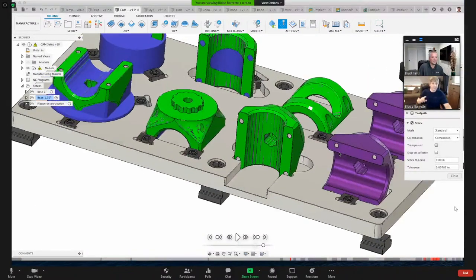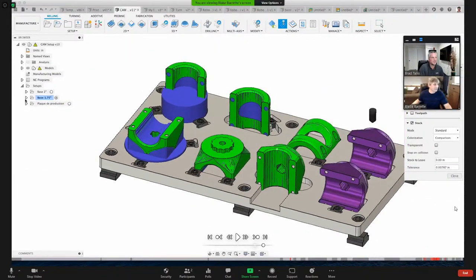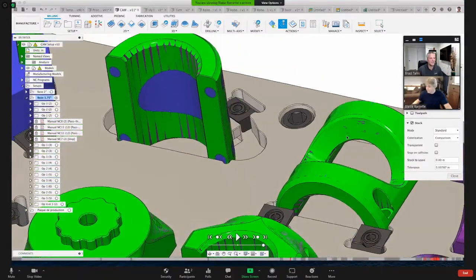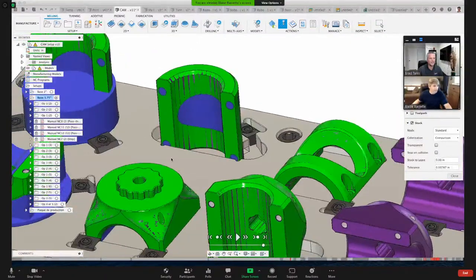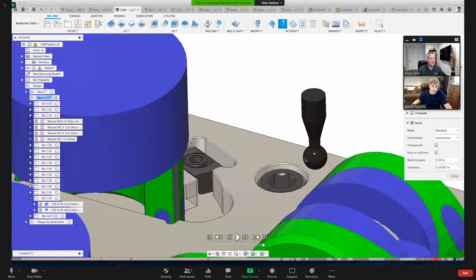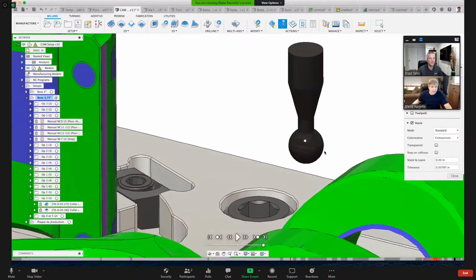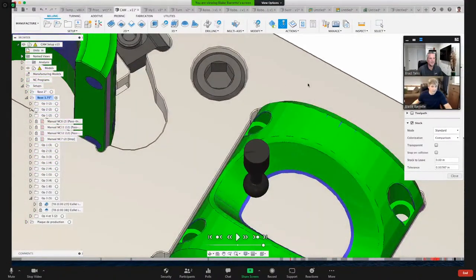I'll show that later. There's something first I'd like to show here, one tool path I'm pretty proud of. There's this chamfer underneath this part, and I have to get it right here. So I modeled this tool here with the form tool. It's over here, form mill. This is a lollipop mill. And check this out. I'm quite proud of this.